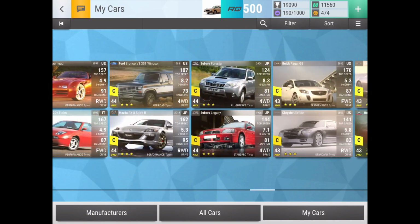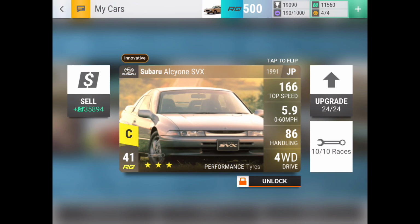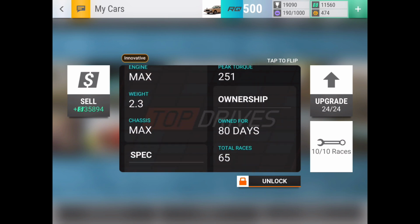So, first car on the list is the RQ48 Subaru Alcyone SVX. And now I have it tuned at 323, and the reason it is good is because of that top speed, the four-wheel drive, and just sort of everything. But really, it's that MRA too. It's got some pretty strong MRA on it, especially for a Japanese car. Decently lightweight, has low ground clearance though.